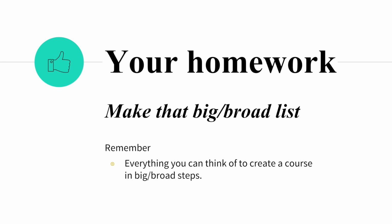And I'm going to give you a map to help you say, okay, if this is one of your steps, then remember that these things all go into that. So I'm going to give you a map to help you figure all that out. So that will come to you in your inbox tomorrow with day 2 of the challenge. So day 1, make the big broad list.